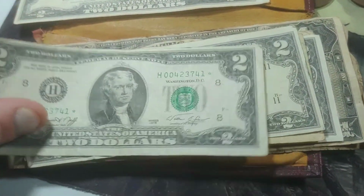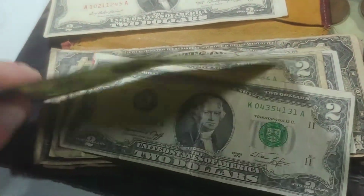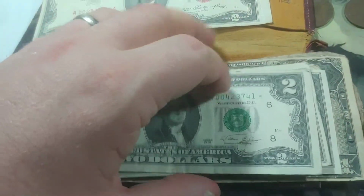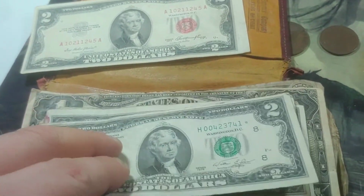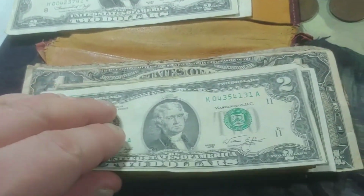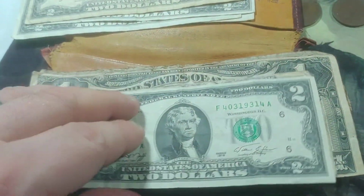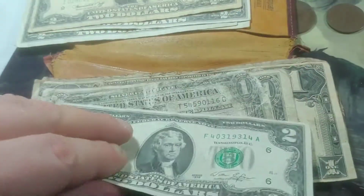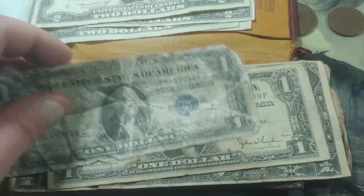It looks like it hasn't been bent a lot, so maybe it might bring between $10 and $15. And we have some more $2 bills. This one's from 1976, and it's a star note. It is in a little bit of worn condition, so it might just be better to hold on to these if they like to collect star notes. And some more $2 bills. And some silver certificates.